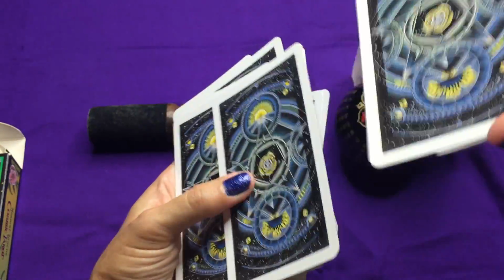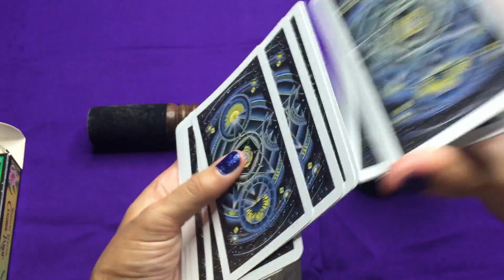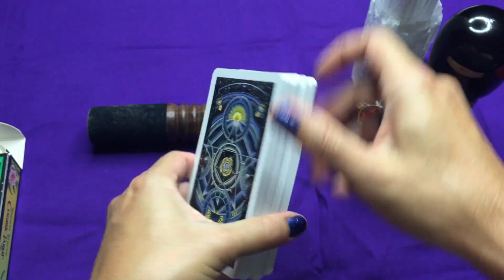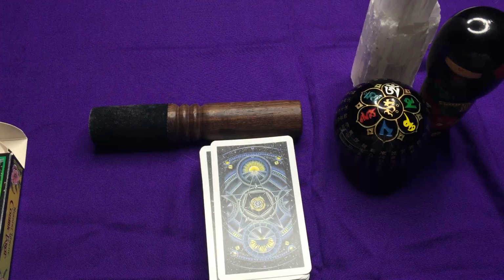Let me know if anybody else has this problem. Some decks are just like, oh, wow, cards everywhere. Okay, so there you have it. That is the Cosmic Tarot by Norbert Losche.